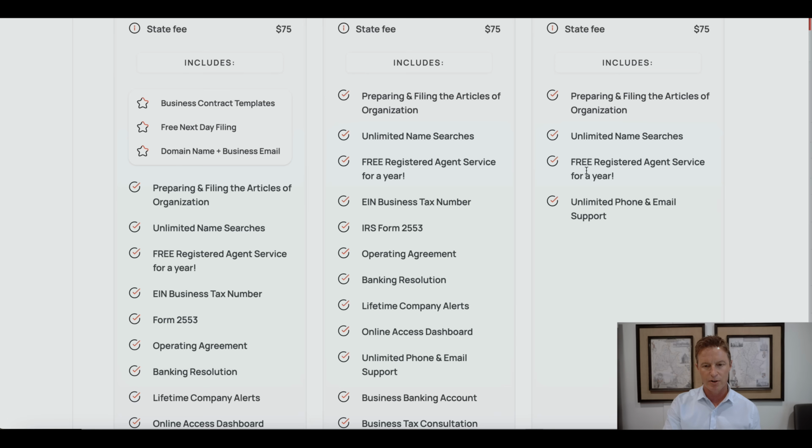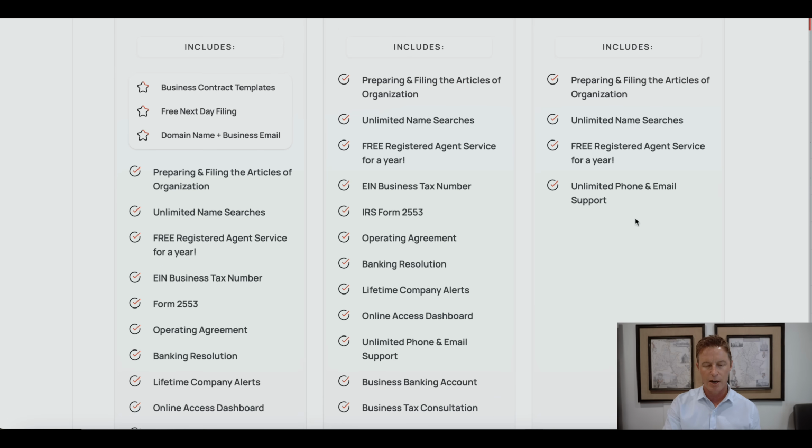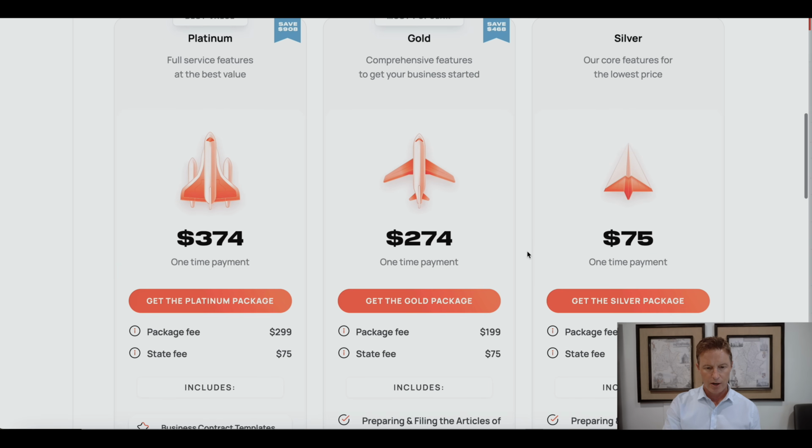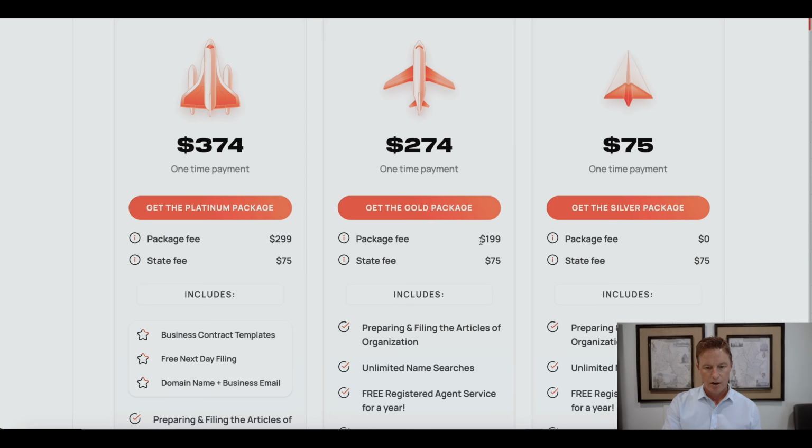But just note, for the first year, it's a free service that they provide. They will also provide you in all packages unlimited phone and email support. So let's compare the silver package to the gold package. As you can see, you are going to spend $199 more than the silver package. Note that this is a one-time fee.